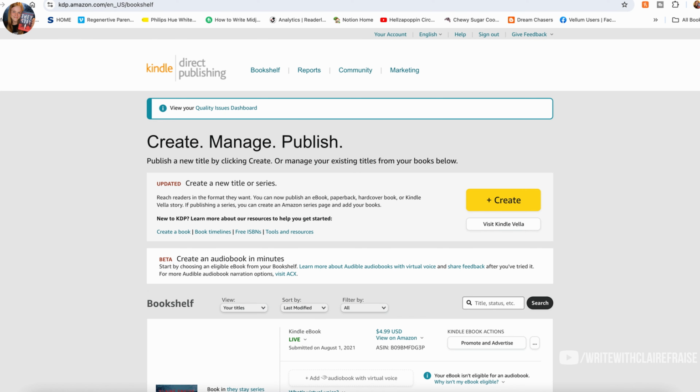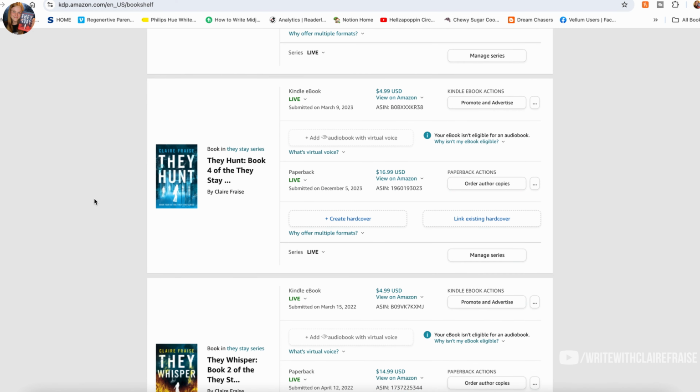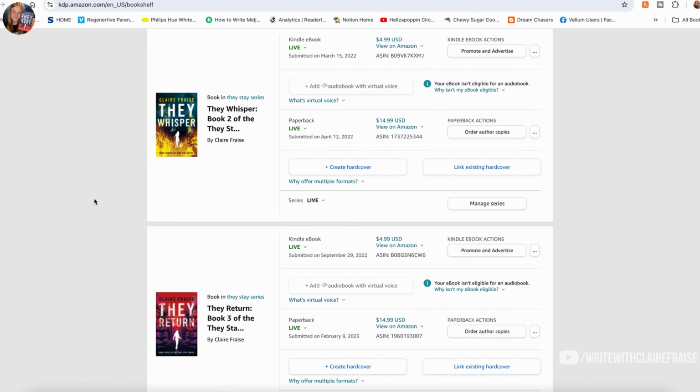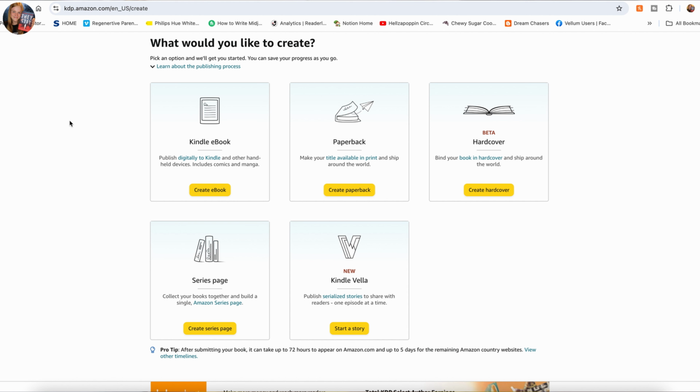This is what your dashboard looks like. Here are the titles that I have published with KDP. I've published my series with KDP. I published the book that I published in high school with KDP. If you want to just create a new book and publish a new book on KDP, all you have to do is hit create. KDP allows you to publish many different versions of your book.